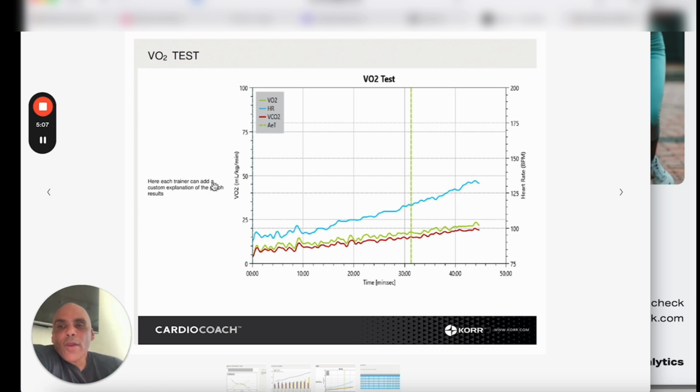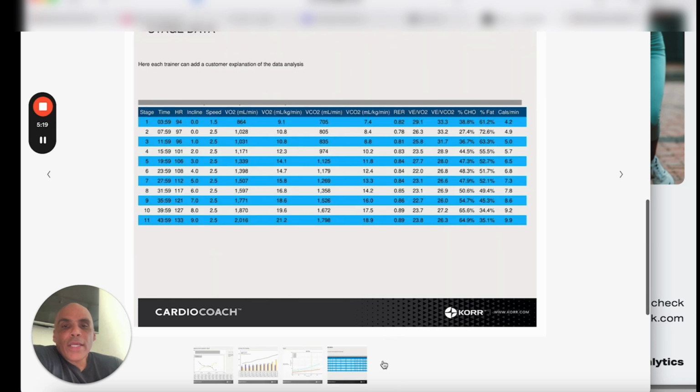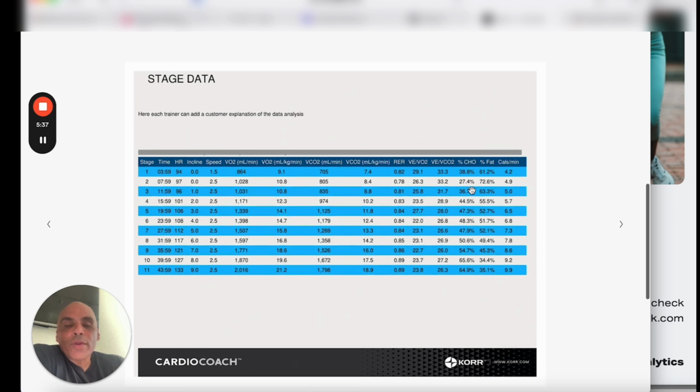There's a little area over here where your trainer can fill in some information, so they could say, "Your VO2 looks good here, your heart rate looks good here," etc. And then finally, you get this stage data, where again the trainer can add some explanation or analysis. You're getting a lot of information here that I'm very familiar with, but it's just not in a format that's very usable for the average consumer.